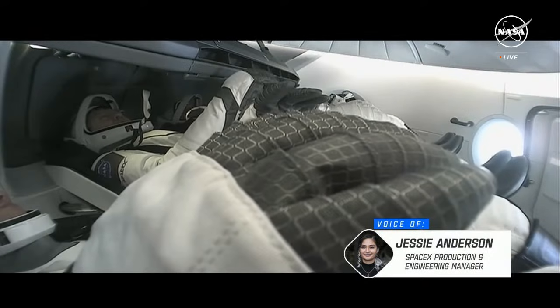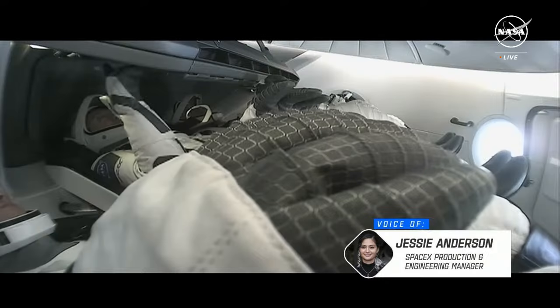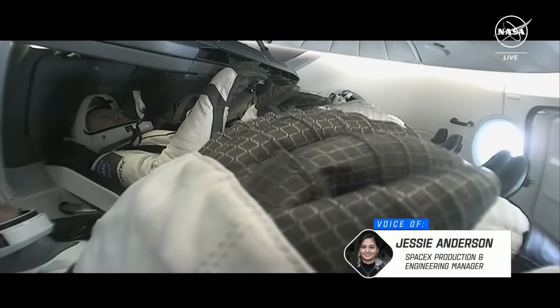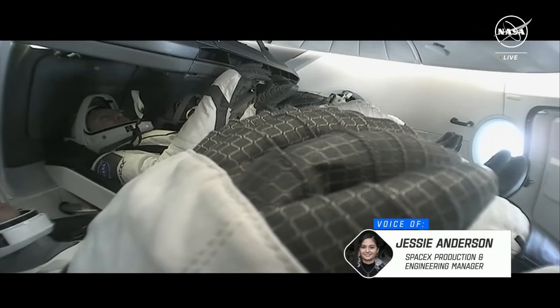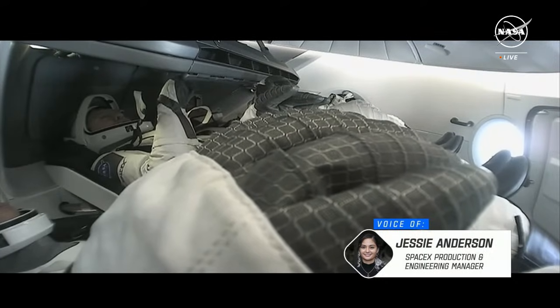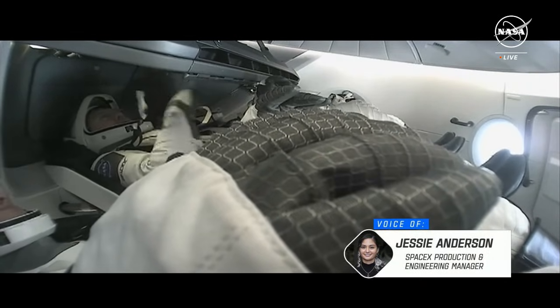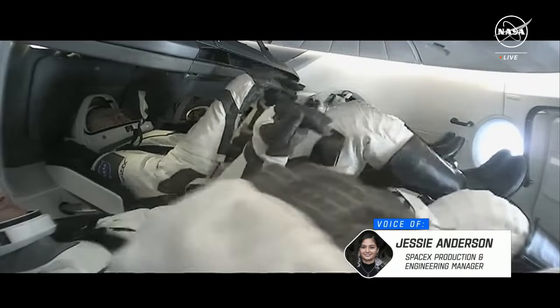There are 4 seats configured right now inside of Dragon and are numbered 1, 2, 3, 4 from right to left when you are looking at the seats. Matthew Dominick is in seat 2, or the commander seat, and Michael Barratt is beside him in seat 3, which we can see there on the screen. And that is the pilot seat for Dragon. Jeanette Epps is in seat 4, and Alexander Grebenkin is in seat 1.